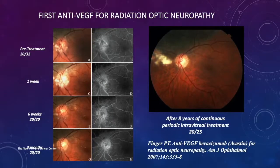In the next slide, you'll see the first patient treated with anti-VEGF therapy for radiation optic neuropathy, and this was the one that I first saw. I almost fell out of my chair because for the first time in my life I had seen an optic nerve respond to treatment such that it normalized within 3 months, as did the visual acuity. This patient was treated for more than 8 years and maintained 20/25 vision, but did require continuous periodic treatment.